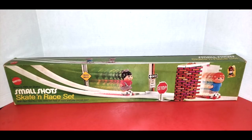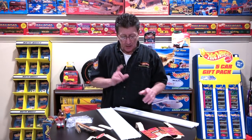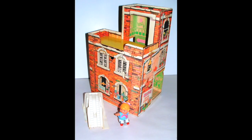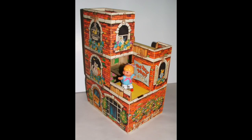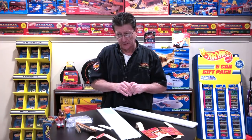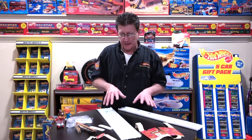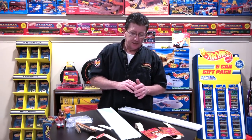There was supposed to be another small shots race set, play set, track set, but it never happened. I have some pictures of the prototype right here. But this one never got produced. These ran for 71, 72, and the prototype other track was supposed to be done in 73. So this is the only track that was actually produced and sold for small shots.